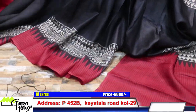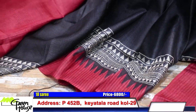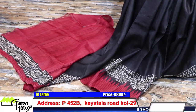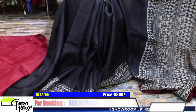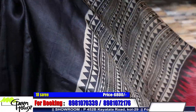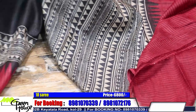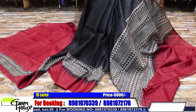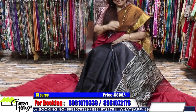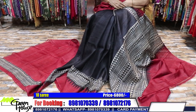Look at this. This is like this. And here's the blouse piece, this archel. Look at the archel. So very beautiful. The sari is like this, somewhat like this. Could you make out? I tried my best. This is the one. Okay, this is 6,800, dear. 6,800 for this piece. Lovely one.